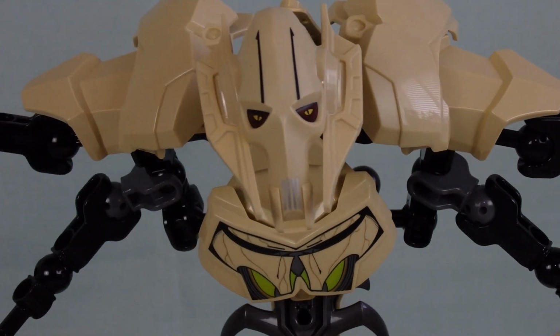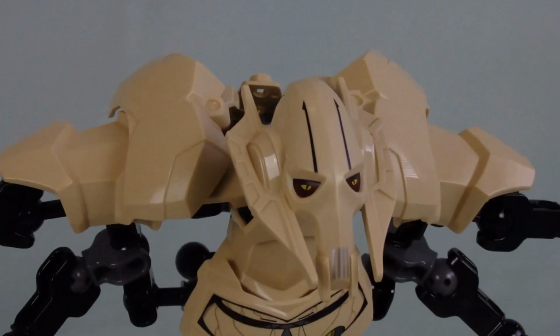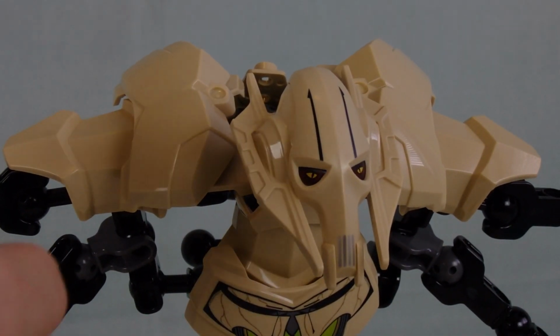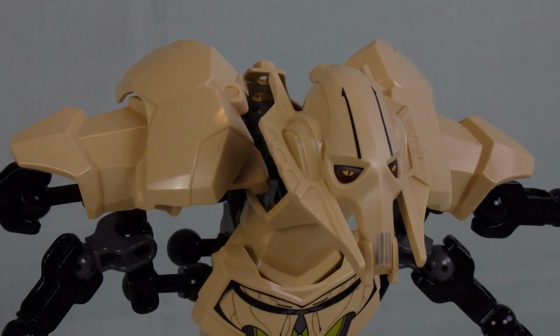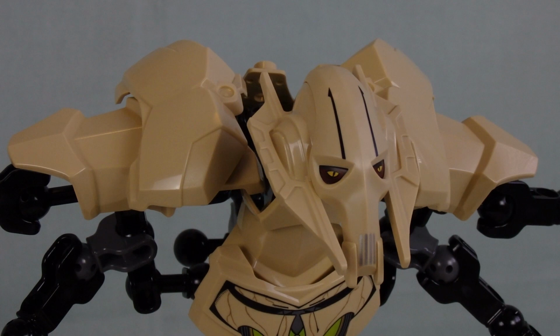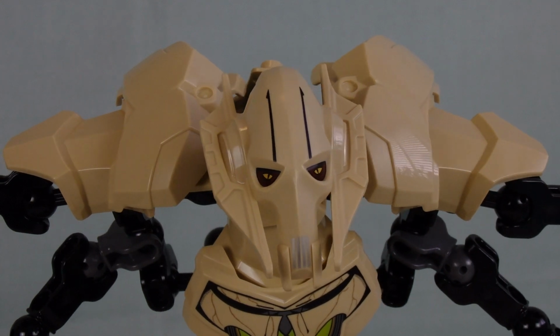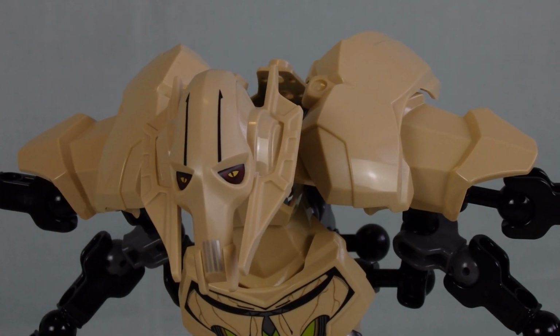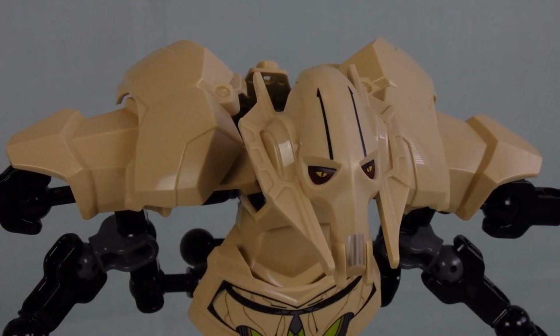I also like how they use more chest pieces, chest pieces to act as coverage for the shoulders. That is pretty smart. I think that's a relatively good idea. Never thought of using chest pieces. I actually thought of using like more spiky pieces or like just another armor add-on piece, not chest pieces. So that's quite interesting. And then the head is quite nice, good high quality mold.